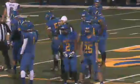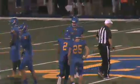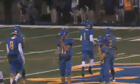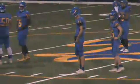3rd and 9. Bremerton all night long has not really been able to sustain much of a ground attack, and it puts a lot of pressure on a young quarterback like Max Buchanugan to consistently move the chains on 3rd and long.